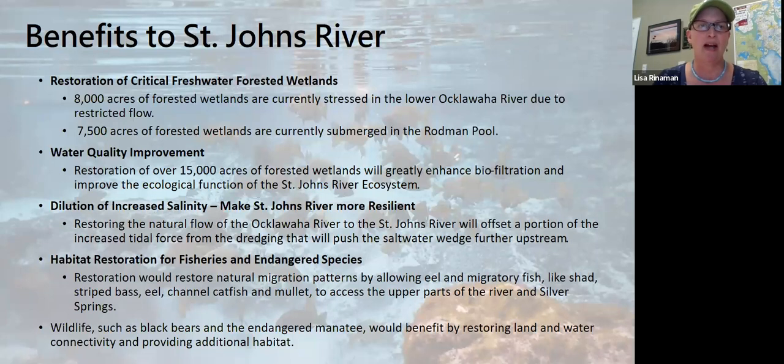And that's driven by the offset of that saltwater intrusion. By increasing the resiliency of the St. John's, the St. John's River's ability to push back that saltwater wedge, not only do we get the water quality filtration benefit, those restored wetlands and submerged grasses are sponges for excess floodwaters. And so it truly makes the St. John's River more resilient. And then it restores habitat for our fisheries and endangered species.